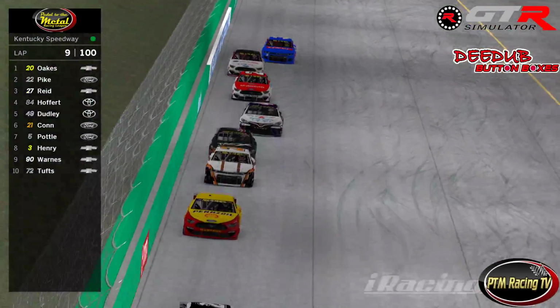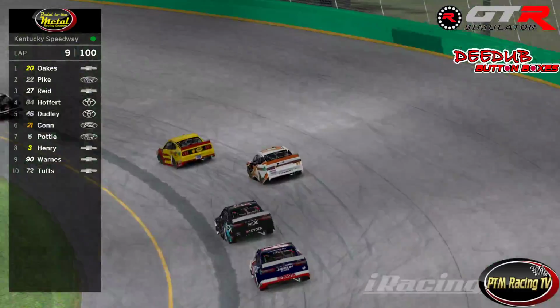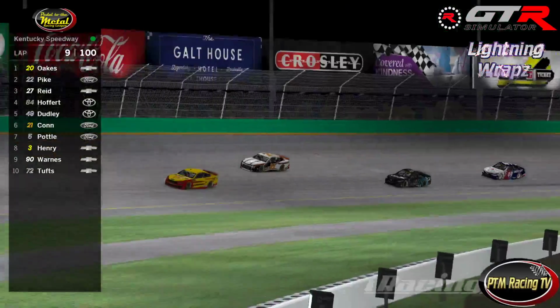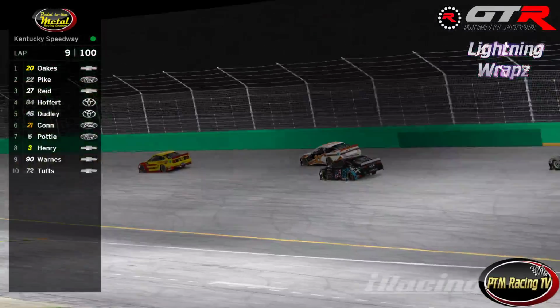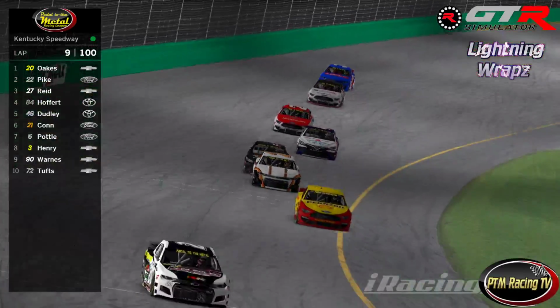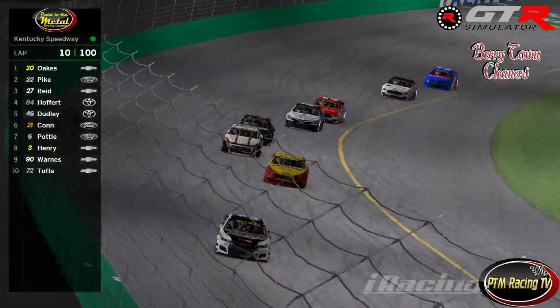Lap 35 will be our stage break here today, so that will be when the drivers kind of cool off for just a sec, relax, get themselves squared away, and then set up for the next go-around. Reed parking up on the outside, takes over third place here as the Reconstruction 27 moves the chains. Now looking to try and knock down Pike here.